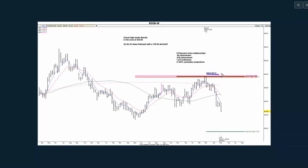You could go back to your own charts and recalculate this because this is a weekly chart, so the chart's not going to be that much different at this point. And you can go back and test this for yourself. Okay, it's not like we're making this up. This is how the market comes together and shows us a trade setup.